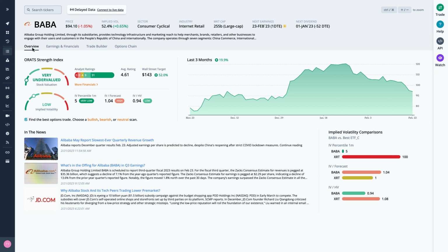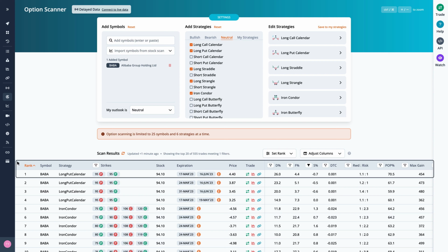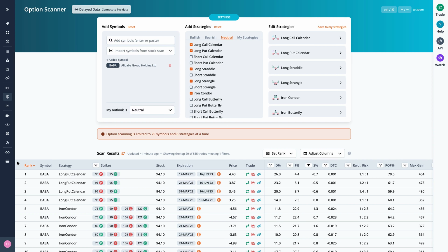Since earnings are right around the corner, we scan for neutral strategies, then filter the scan results by S%, or smoothed edge, by setting it between negative and positive 3%. This helps narrow the results to trades that are fairly priced. The highest ranked trade is a long put calendar with strikes at 95, expiring on Friday, March 17 and Friday, June 16, for a debit of $4.40.